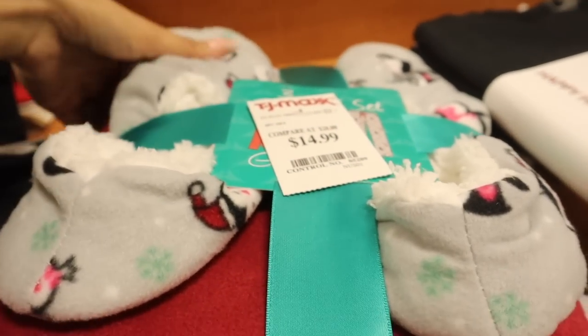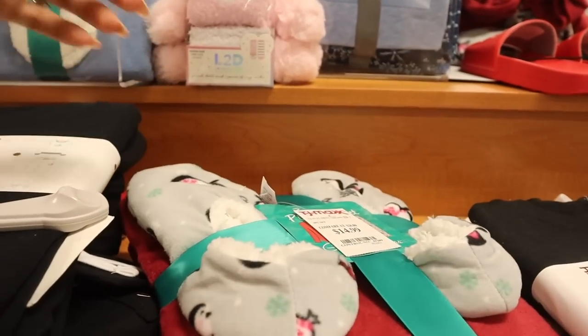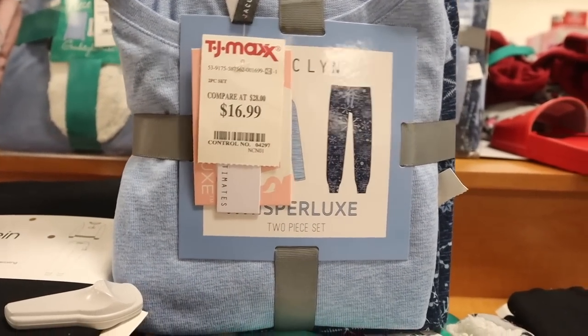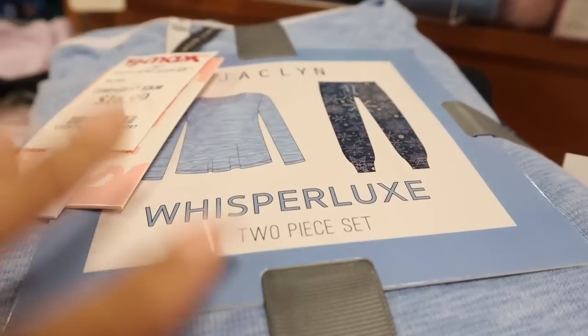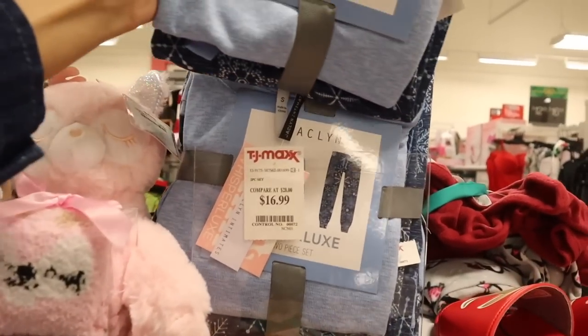And look at this one. So $15, a three-piece set again. I like the fuzzy socks too. And this one is actually my size, so a size small. It's priced at $17, so a two-piece set. You get a long sleeve top and the bottoms. I wish it was short sleeve, but I still think it's really cute.